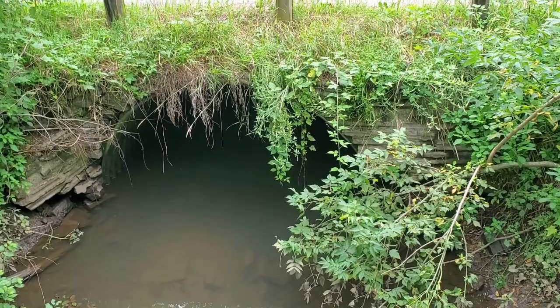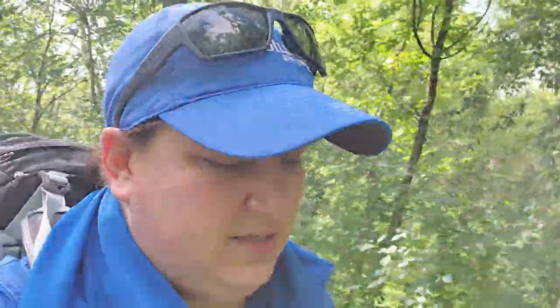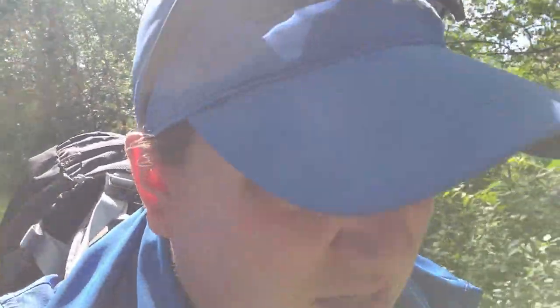Pretty fun looking little tunnel. Put in about 4 miles since the last check-in at the train station, and both feeling pretty good. Feet are kind of barking, and the temperature's gone down a little bit, which is making it a lot nicer. So we're almost halfway there from what's left. So things are still going okay.